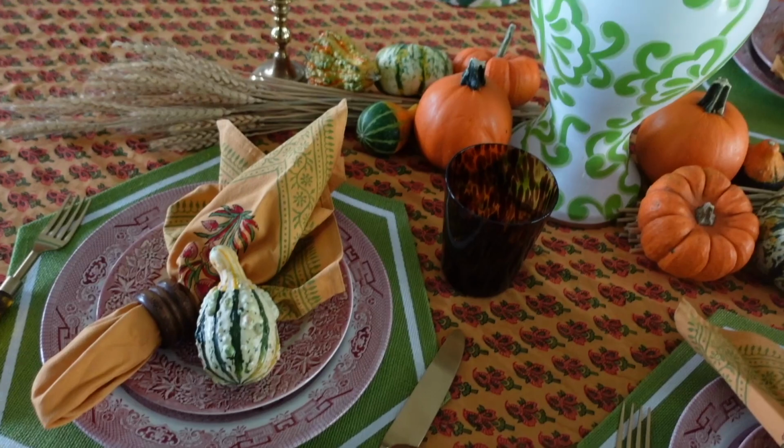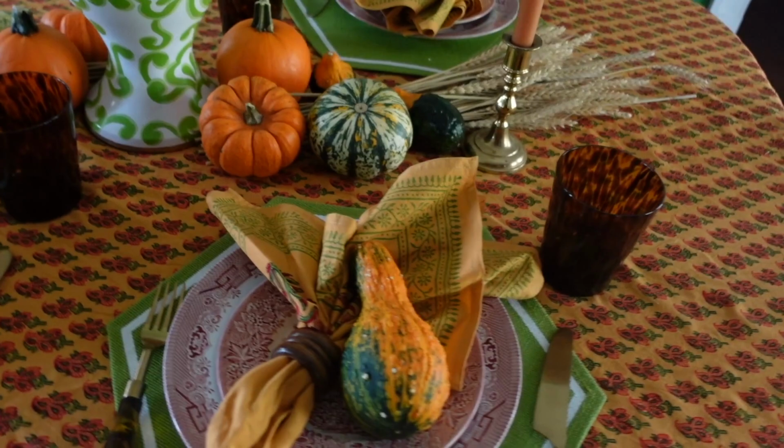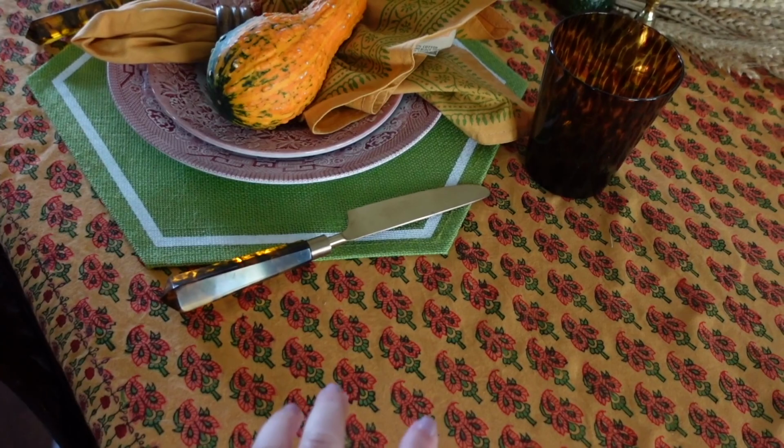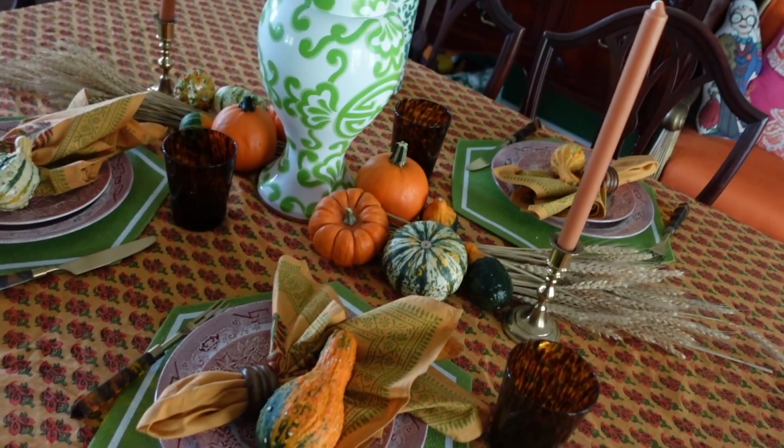I pulled in this ginger jar, which is always on the table. I think candles add some ambiance, so I added these. I'll light them. It's only three of us, so that's why I have it set for three and not four. And I have our ice bucket for some of the bubbles that we'll have with dinner. So yeah, I brought in oranges, greens, reds, and then some brown and tortoise with the flatware, the cups, and the napkin ring. And I think it looks good though.